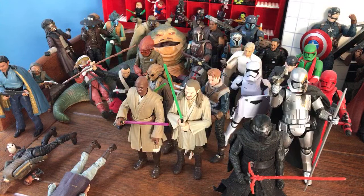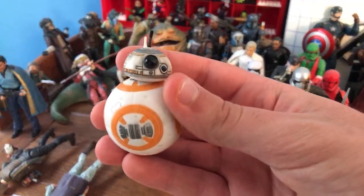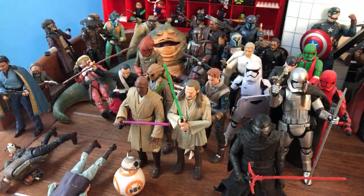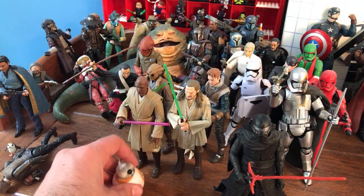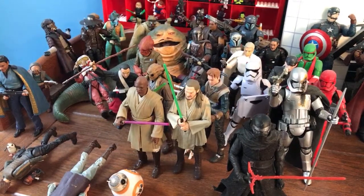But BB-8 is always one of the first ones to fall down. In fact, right now I have no idea where that guy is. Here he is. Okay. So as you can see, as I'm about to show you guys, BB-8 straight up is a ball. If I were to put him down here... Okay, that was a bad example. But if I move his head a little, look at that. He's a weighted ball. Whoever's idea that was, that was a terrible idea.